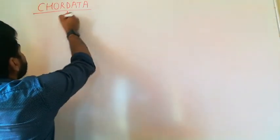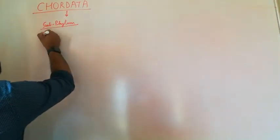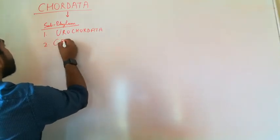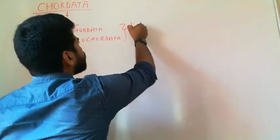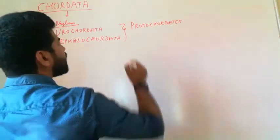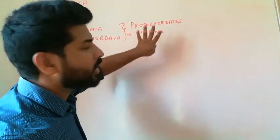Now, phylum Chordata is further subdivided into 3 subphyla based on the presence or absence of notochord. These 3 subphyla are Urochordata and Cephalochordata. Together, Urochordata and Cephalochordata are also called protochordates. These are exclusively marine, present only in salt water, both Urochordata and Cephalochordata. They are called protochordates and they are marine in nature.